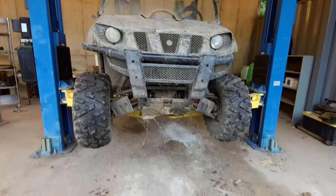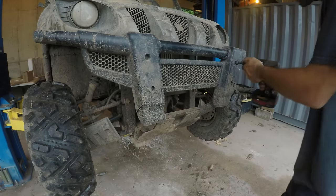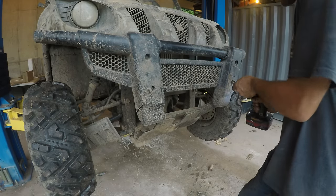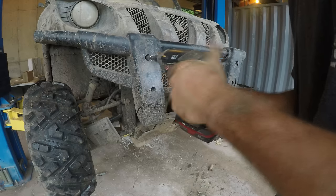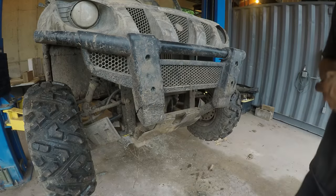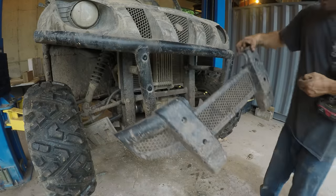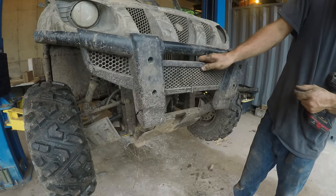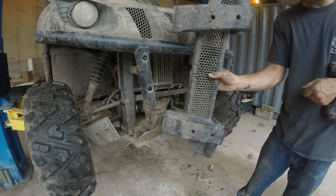All right, let's get to work on the winch and bumper first. First step, let me get this garbage off of here. All right, so I know I'm throwing this out, but I want to keep it because I want it to still look kind of factory, but not made out of plastic.